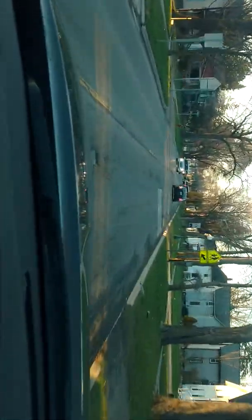All right. So, here we are driving through Chelsea. Actually, we're coming into Chelsea. And see if I can make this bigger. A little bigger. What a nice little town.